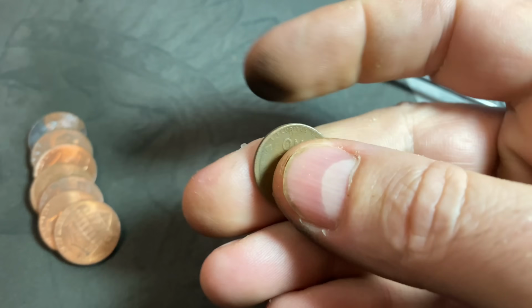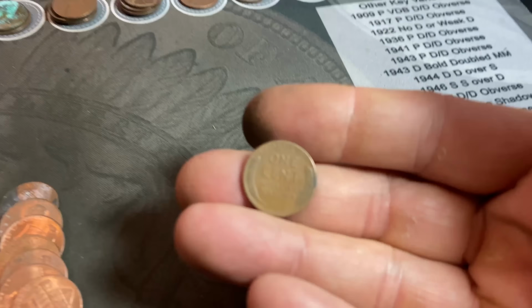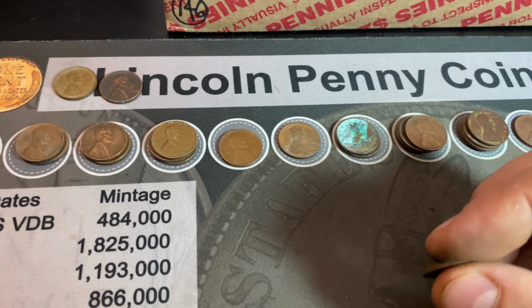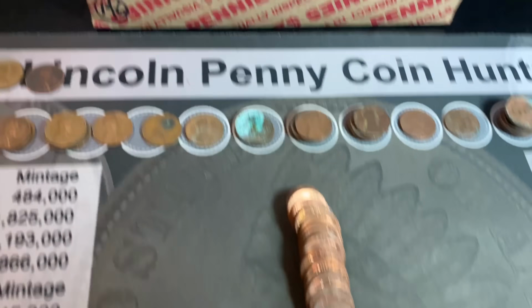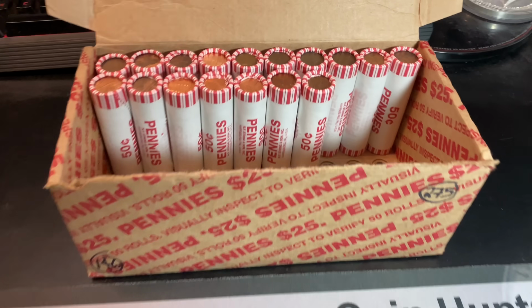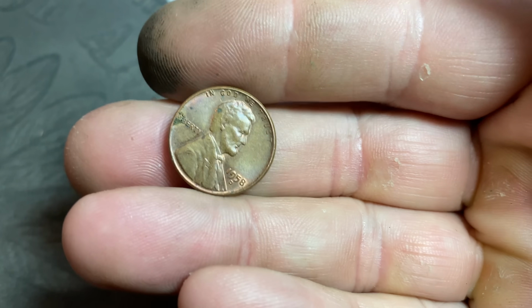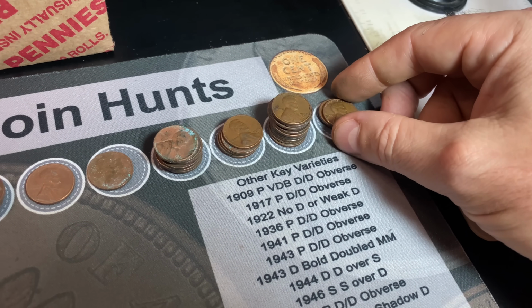So this wheat cent will make 1 full roll of Wheaties so far through 71 rolls. Wheat cent number 50 is a 1948 Denver. Roll number 81, wheat cent number 51, another 1957 Denver. Roll number 83 will give us our 52nd wheat cent, a last year 1958 Denver in decent shape.